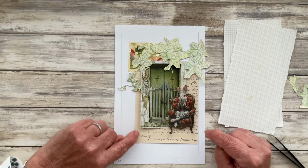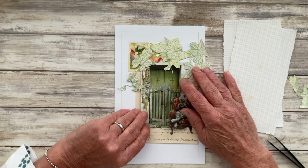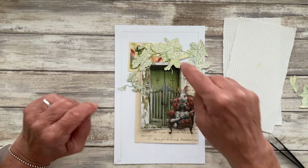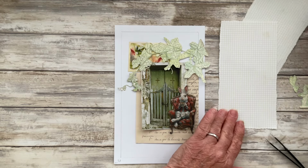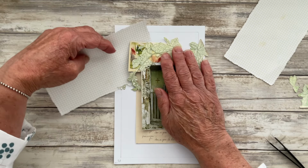Not sure if I want this edge showing down there, but for the moment I'm going to leave it because I need to get my graph paper in and I want to have a look and see what that looks like, and I've also got to get my receipt in. So let's play with a piece of this first and roughly try and slot it in behind.